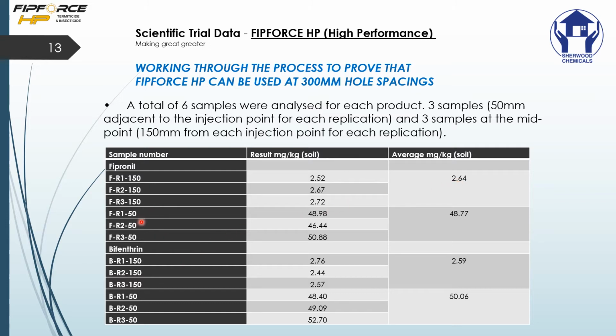At 50 millimeters, meaning closest to the drill holes, the fipronil was 48.77 milligrams per kg, and the bifenthrin label rate at 50 millimeters, meaning closest to the holes, was 50.06 milligrams per kg. So we can conclude that FipForce HP spreads in the soil as well as bifenthrin and imidacloprid at 300 millimeters.